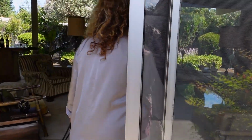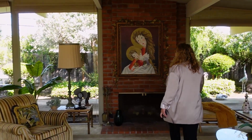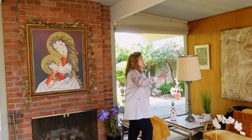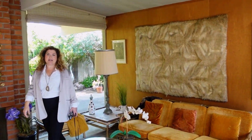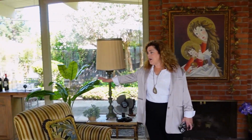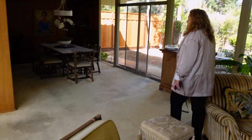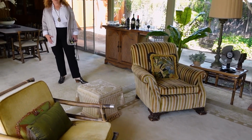Inside, this Eichler is remarkably original. There are so many of the walls that are mahogany that have been left unpainted. I delight when I see that. I love some of the original furniture from the owners is here. And to me, it's not staging, but to me, it is charming.